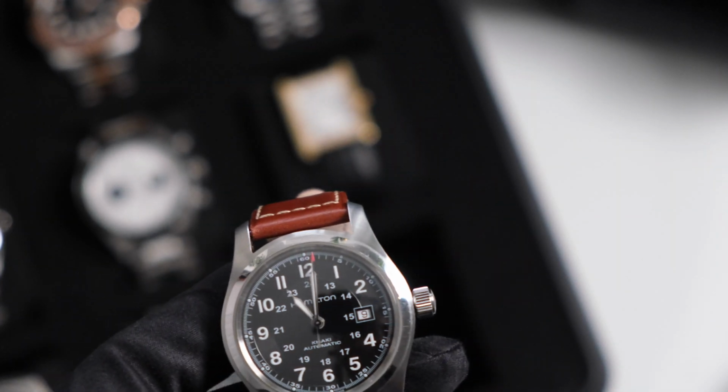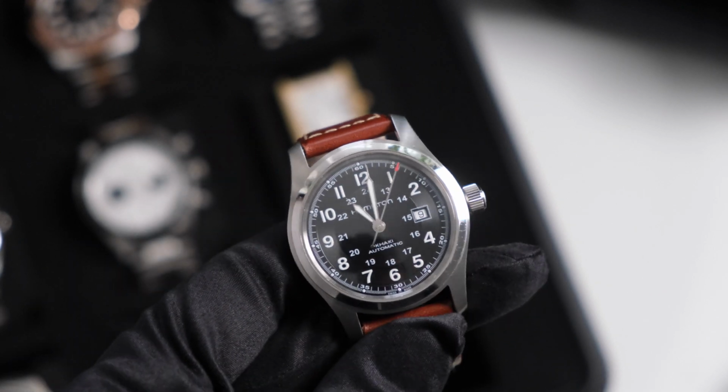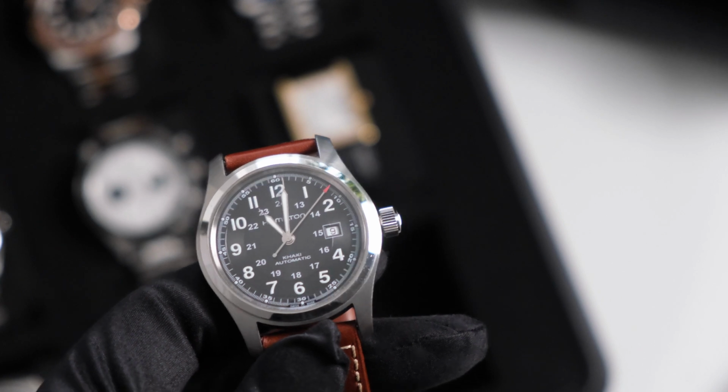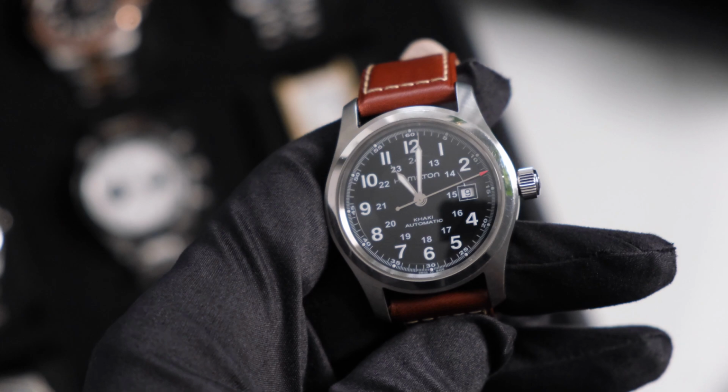If you see someone with a Hamilton, you know they have a thing for watches. I think I got this for around £342, and I think it's worth 500 now. So it's kind of held its value as well over the years. Beautiful watch.